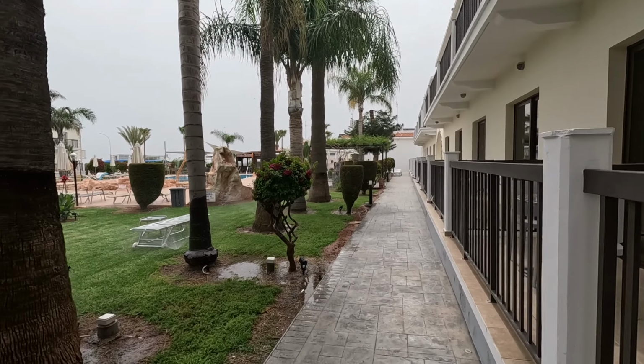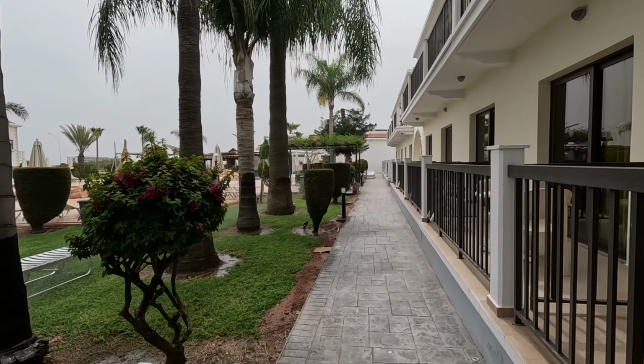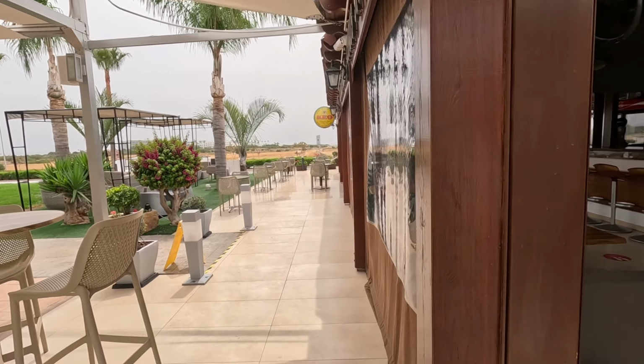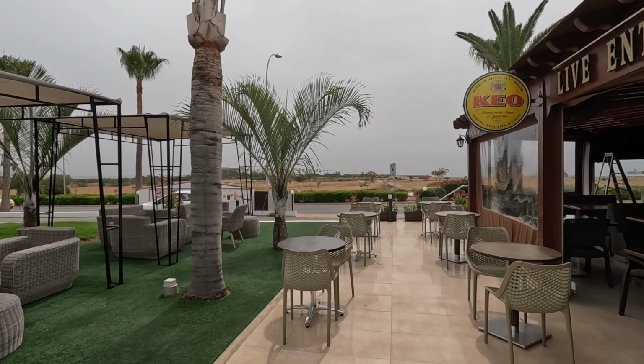Mind the sprinklers. You're going to get wet. Oh, told you you're going to get wet. Well, it's really looking spectacular, isn't it? Everything's so sparkling clean. I think they've done the new surface here on the ground. The bar looks so sparkling clean. Everything's so lovely here, guys. So lovely, quiet area.